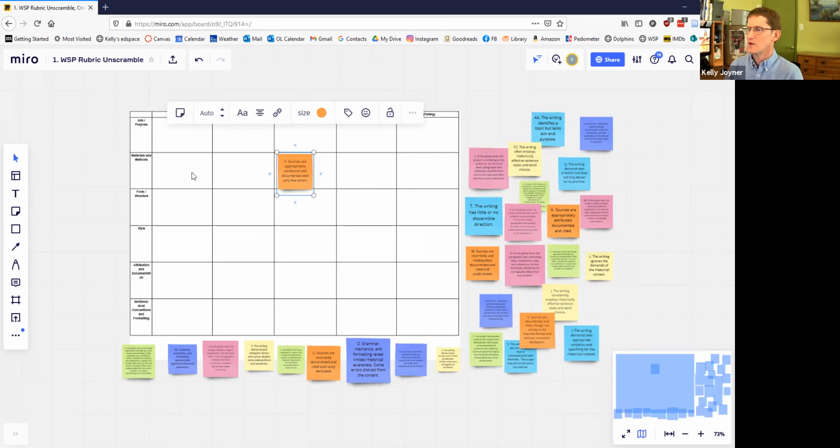But so each row has its own color. So once they figure out one Post-it note, they can probably figure out the rest of them for that row. But anyway, it takes them 15, 20 minutes in pairs to put the rubric back together. All right, back to my slides.